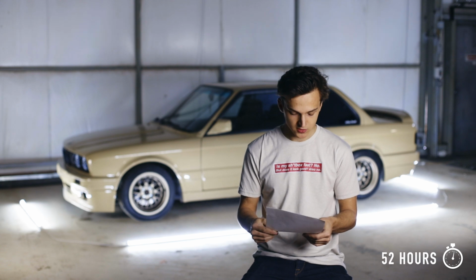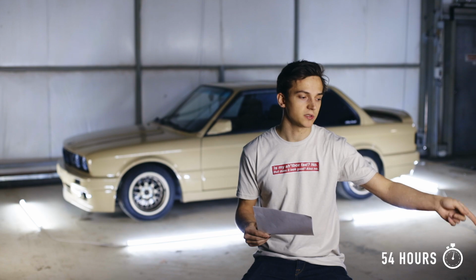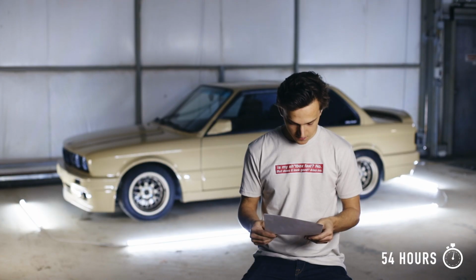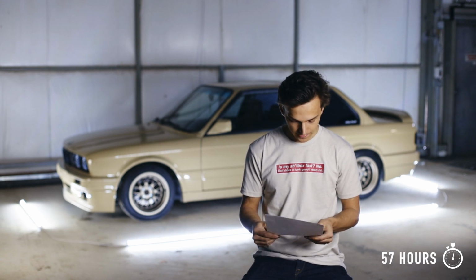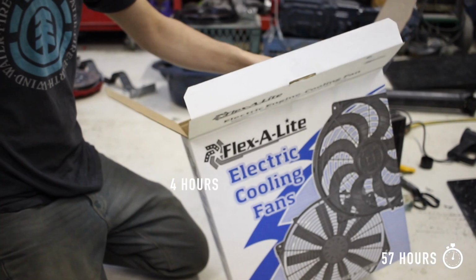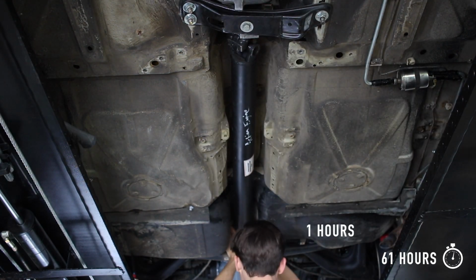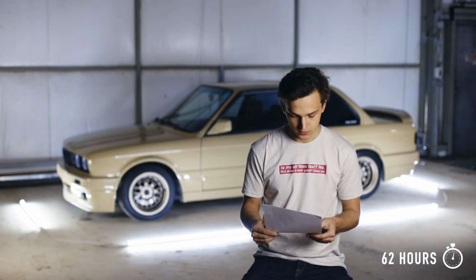Running the clutch lines, 2 hours. These are the ones down to the slave, but also running from the reservoir to the clutch pedal. Making a custom shifter, 3 hours of labor for that, pretty easy peasy. Making rad hoses, mounting the rad, and installing the cooling fan, about 4 hours of labor. Installing the drive shaft, 1 hour, which is actually kind of a long time to install a drive shaft, but it's kind of tricky to install.